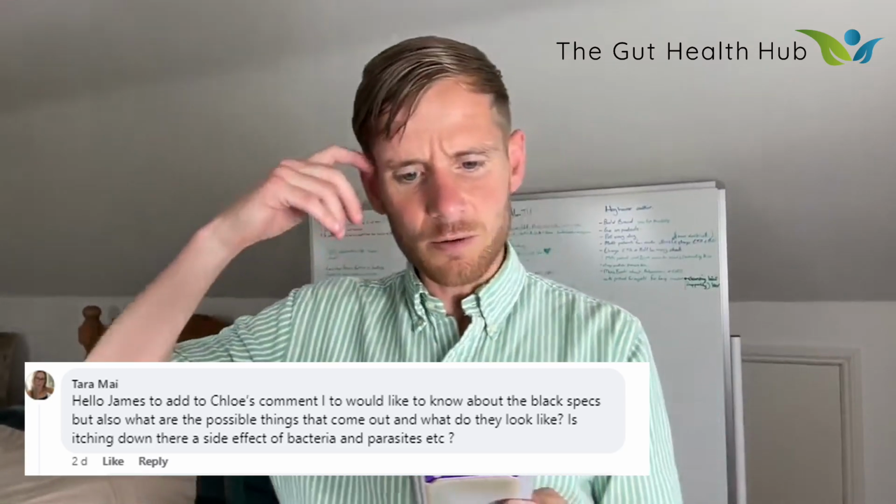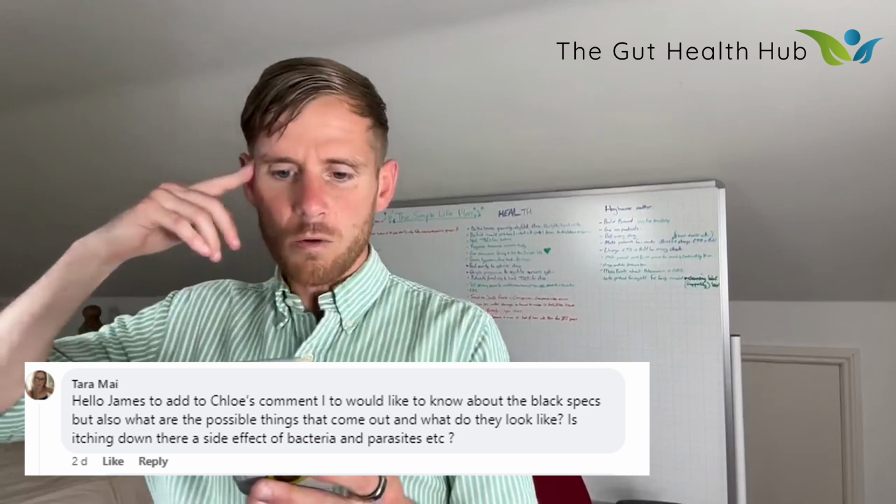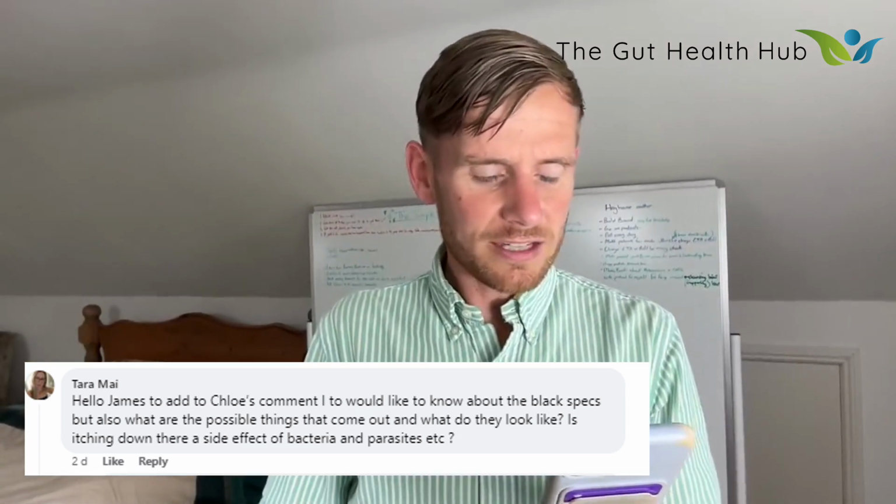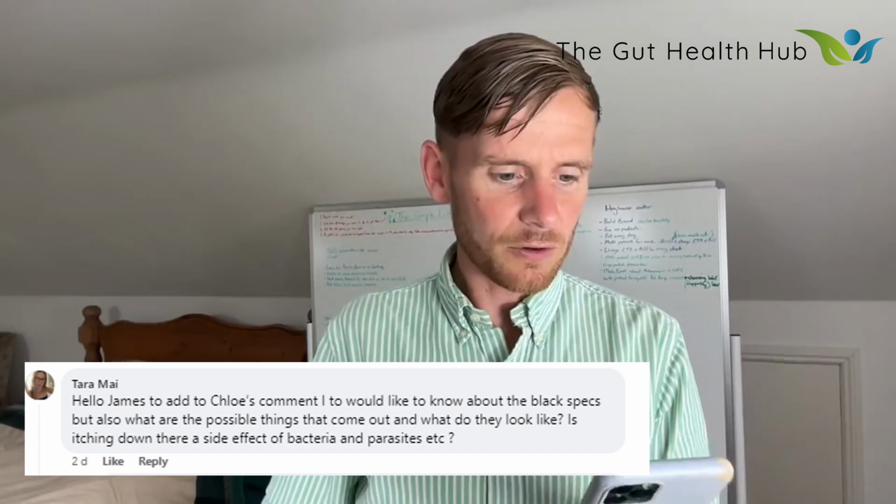I too like to know what the black specks are, but also what are the possible things to come out and what do they look like? Is itching down there a side effect of bacteria and parasites?